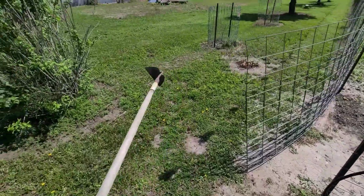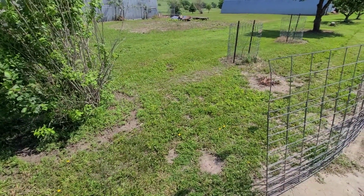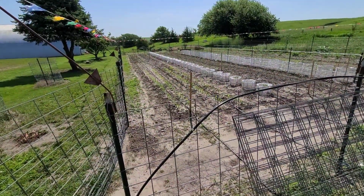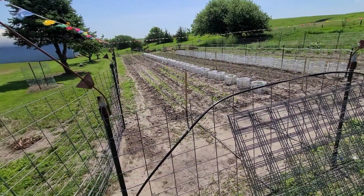There is only one method, absolutely one method that is dummy proof, and it's not hard, and it works every single time. That's this thing right here. That's a hoe. You get out there 5 minutes a day. Well, 10 minutes. I go 5 minutes one way, 5 minutes back, and I do a row a day.